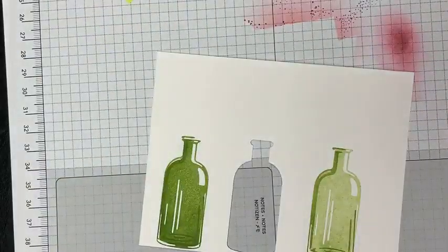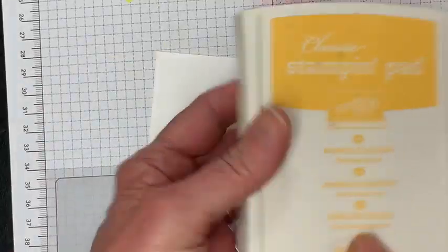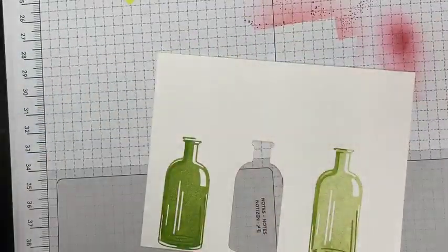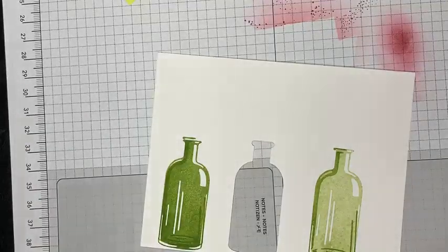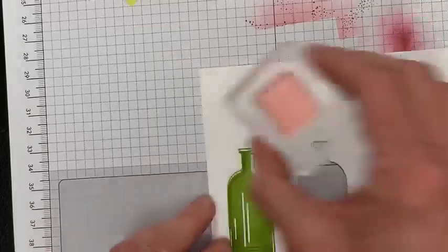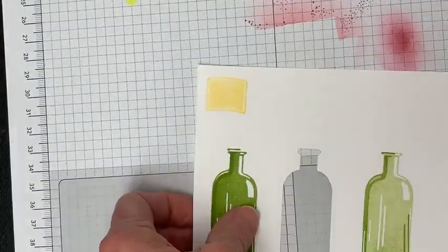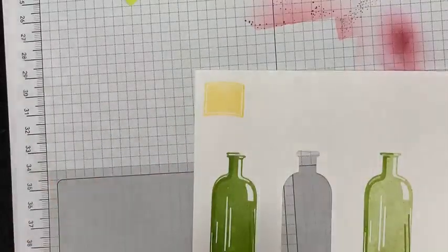So I'm going to bring in my Daffodil Delight. So this card is super bright. This is not a subtle one, that's for sure. And I'm going to stamp my label right there. And I'm going to stamp my cork in Crumb Cake.